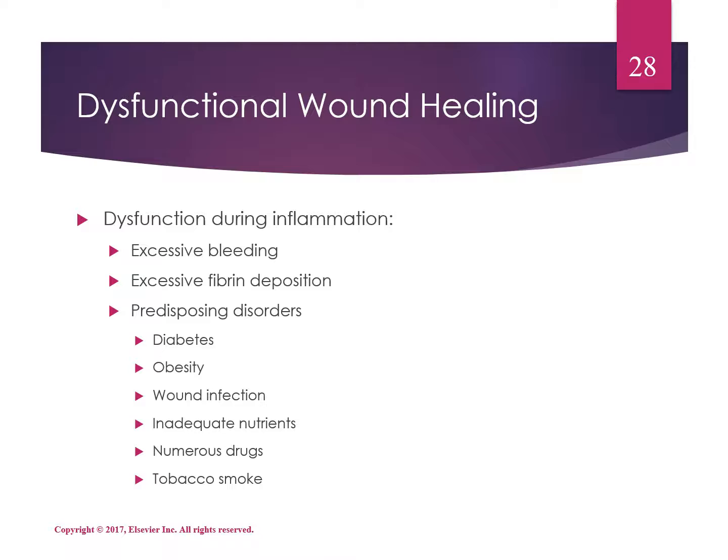We have dysfunction during inflammation. Excessive bleeding can hinder it, as can excessive fibrin deposition. If somebody's got diabetes, that hinders it. If somebody's obese, that can hinder it. A lot of times we'll get dehiscence of wounds, wound infection, and inadequate nutrition. If they've got a poor diet, it's not going to heal correctly. If they take numerous drugs, that hinders it. If they smoke, that hinders it because then they don't have the capillaries to get the cells where we need them.